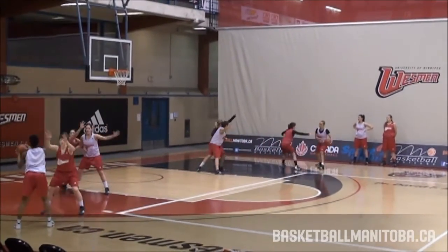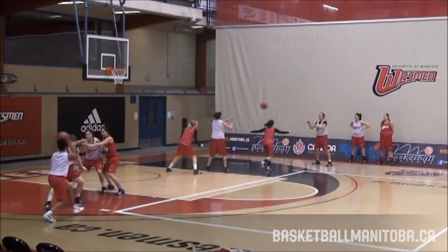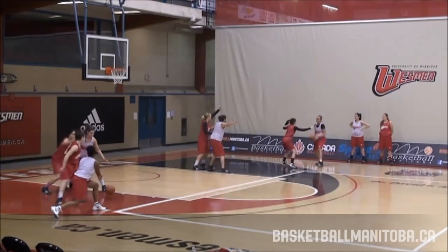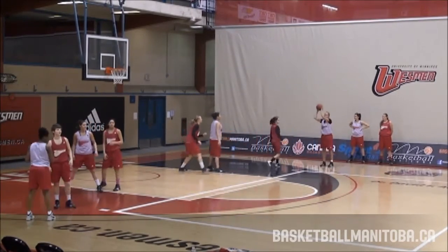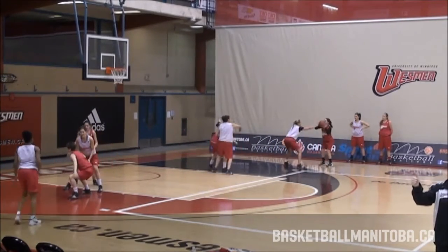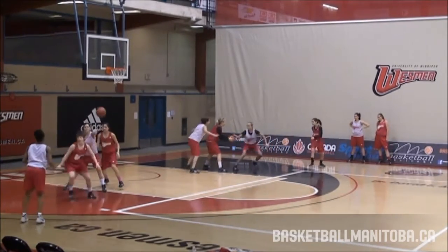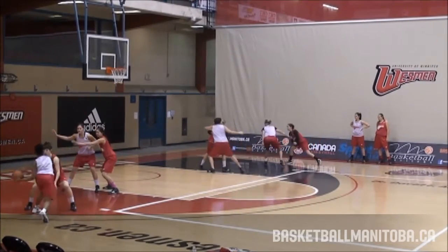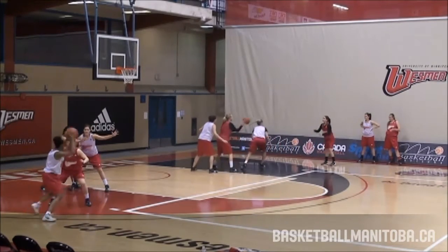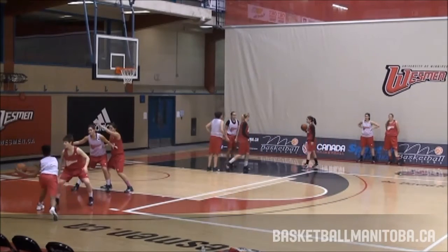Good. And if you notice on defense right now, we have Carrie and Megan playing tag. Anytime a post entry occurs, they're working on tagging. Keep going, you're doing a great job. So we have offense working on passing, and we have defense working on how they should be defending a post and playing on a post entry. Every time there's a post entry, Kelsey has to separate. We don't belly up on defense when we're defending. So any drill you do has to have two parts to it.